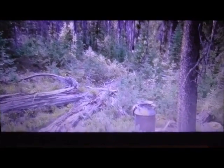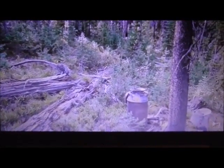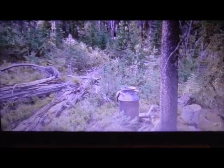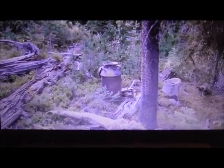In the middle of nowhere, this spot here is probably, I'm guessing, 25 miles from the closest town or house. I tell you, sometimes you run across some strange things in the woods.